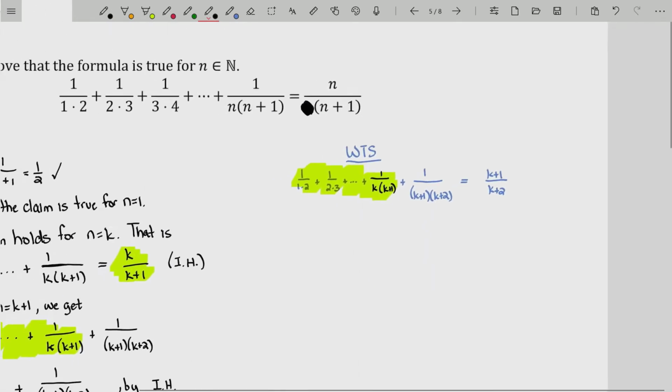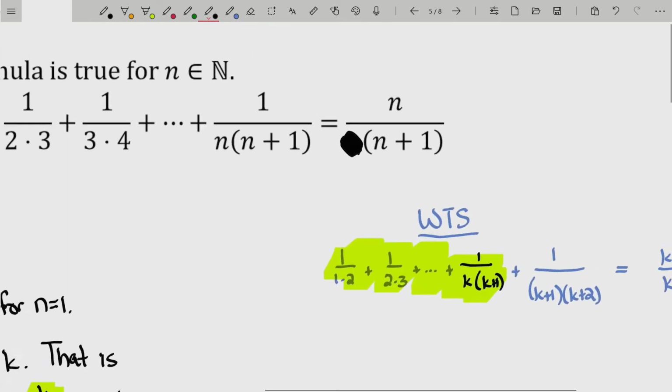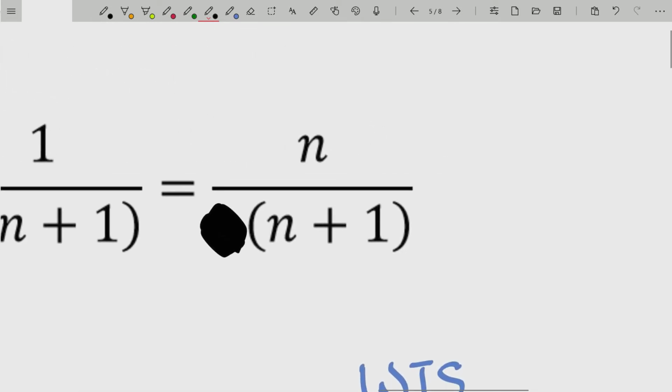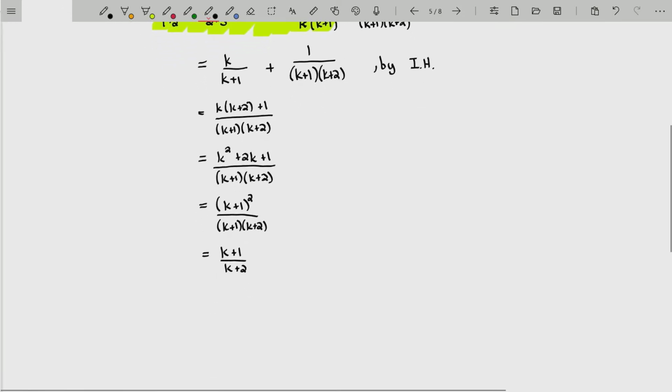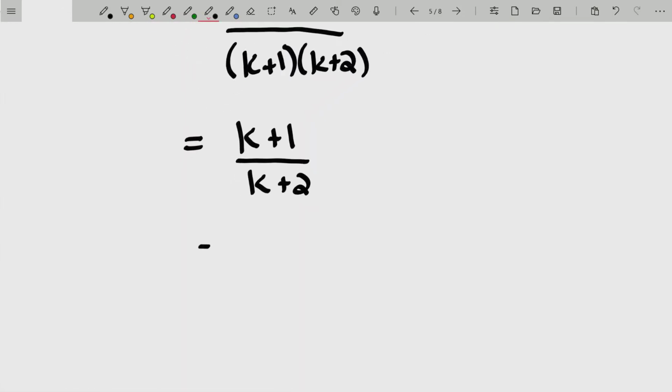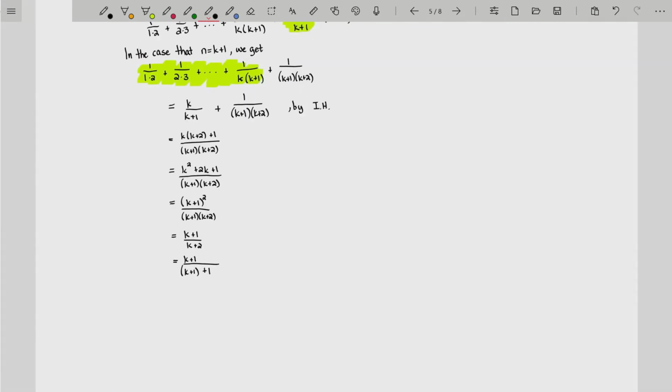Just in case our reader needs it, they shouldn't, but just in case they do, I'll note that where we need to lead our reader to is us saying it's k plus 1 over k plus 1 plus 1, just so that our reader knows that we have just proven something cool. So I'm going to do that. This is equal to k plus 1 over the quantity k plus 1 plus 1. And thus, the claim is true for n equals k plus 1.